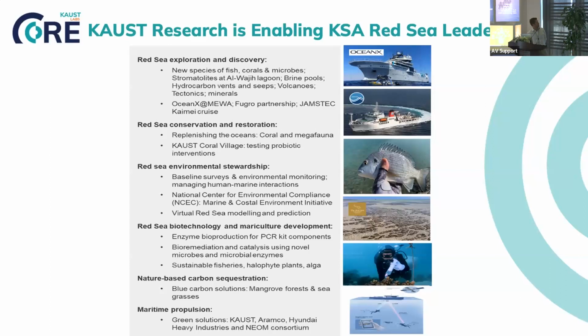We have the Red Sea conservation and restoration that is replenishing the oceans, the coral and megafauna. KAUST Coral Village, for example, which is only about 15 kilometers away from us, is testing probiotic inventions, promoting the health of the corals. We are stewards of the Red Sea environment: baseline surveys, environmental monitoring, and managing human-marine interactions.